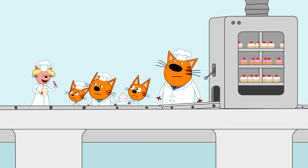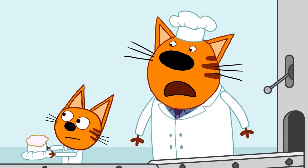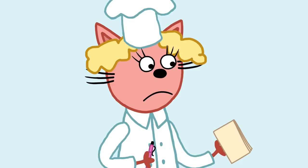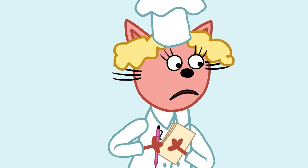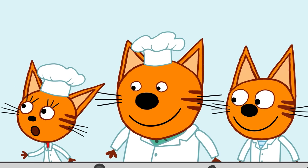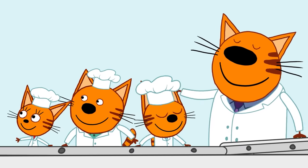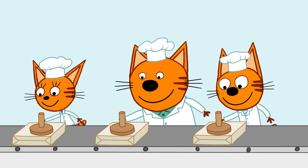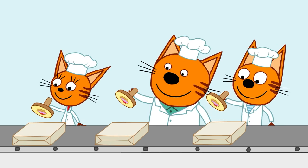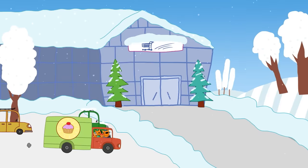The supermarket just called to make sure today's delivery is coming. But what's wrong? The assembly line is off. So we had a teeny tiny problem. So we can't fill the order? I've got a really good idea. We can help you, right? There has to be some simple task that we can handle. The kittens found it easy to put stamps on boxes. Soon all the sweets were ready for delivery.